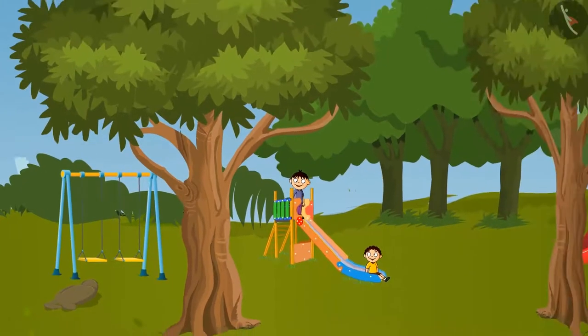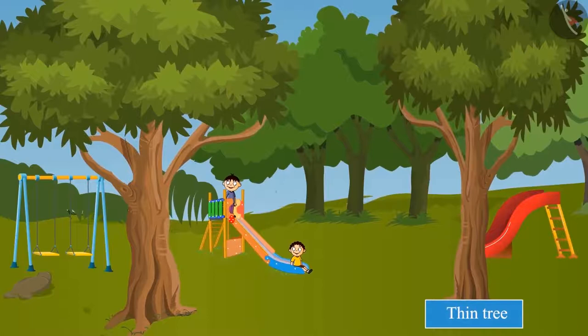So, children, did you see? Chotu could not hide behind the thin tree, but could easily hide behind a thick tree.